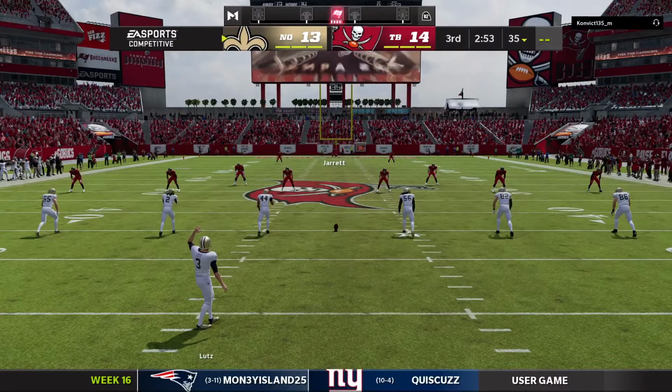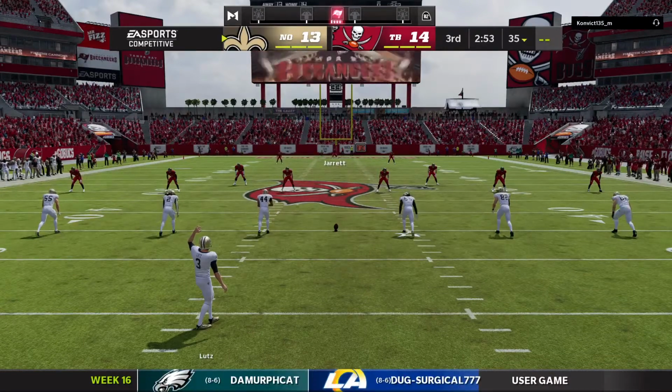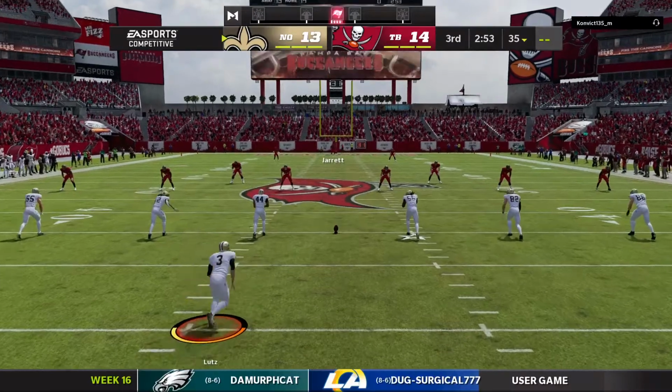Yeah, what a sequence there, and a nice win for them. They forced the interception, put together a little drive, and then come away with 3 points.